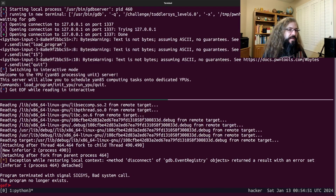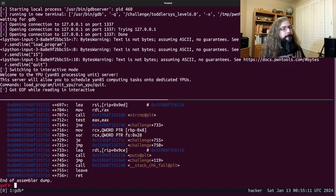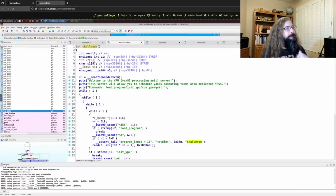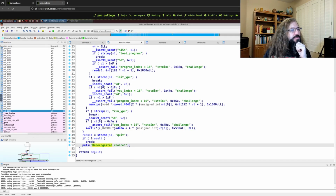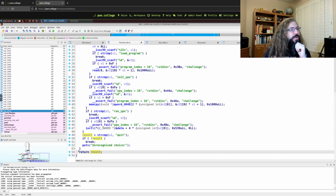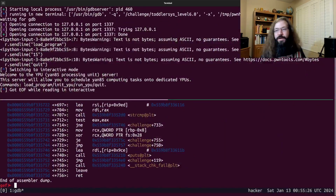Oh, we didn't make it there. So we're still terminated by success. And we had that breakpoint at challenge plus 756. Well, maybe we need to set a breakpoint a little bit earlier. We said if quit, break. Let's see if we can find that string compare quit.